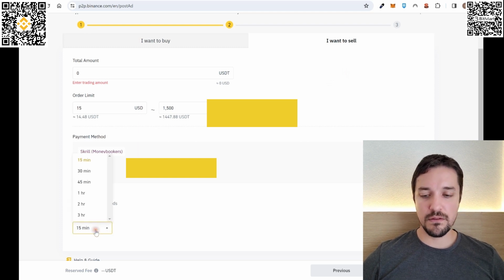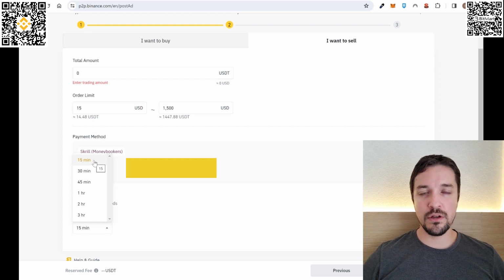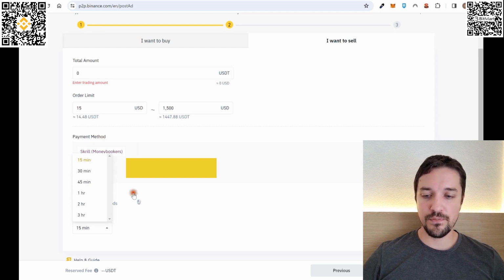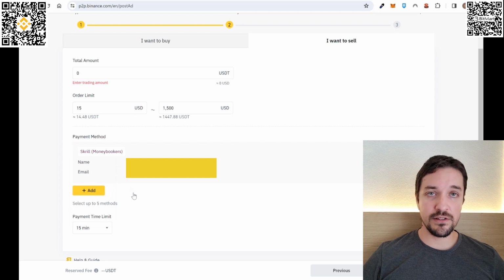Then you have to decide the payment time limit based on your strategy, but in my opinion, it's always useful to select 15 minutes. In this way, you are going to reduce the amount of time that you are going to spend working as a merchant, and you're going to increase your income. Why is this important? Because, for example, if you select 1 hour and someone picks you as a merchant to move money from one platform to the other one, you will have to stay connected to your computer for 1 hour, for example. So the less, the better, in my opinion. But you have to choose your own strategy.